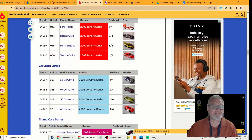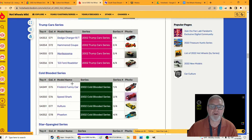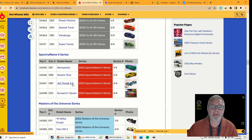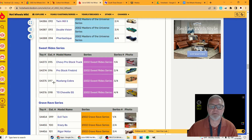No. Tuner Series, of course not. Those are foreign cars. Corvettes, no. Trump cars, no. Cold-Blooded Series, no. Star Spangled Series, no. Yu-Gi-Oh, no. Spectre Flame, no. Masters of the Universe, no. Sweet Rides, wait. Mustang Cobra.